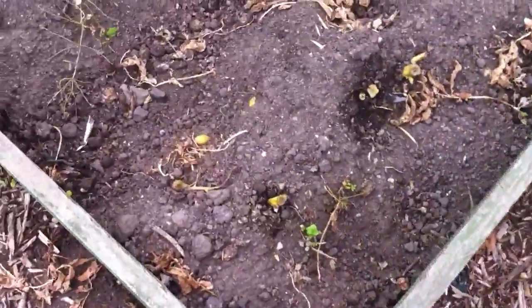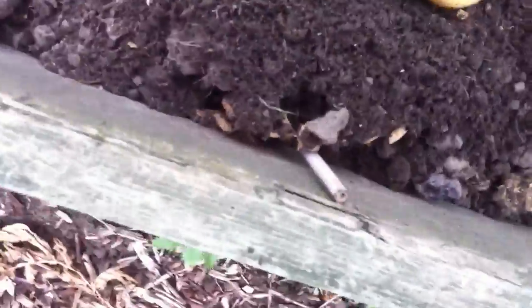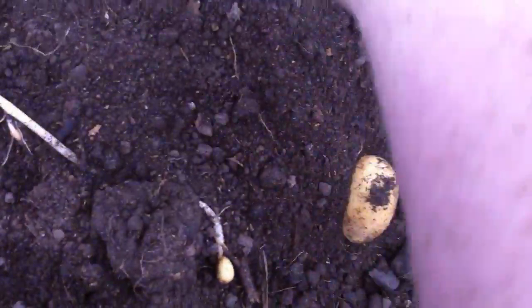And these are the Valor. Now I had these last year, these are great for mashing. I'm not sure if these are going to be a decent size. Oh yeah, bloody hell.